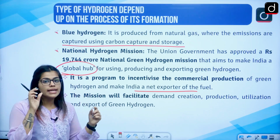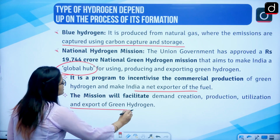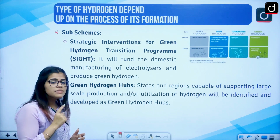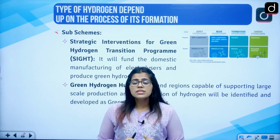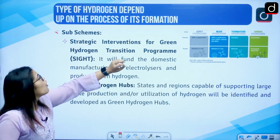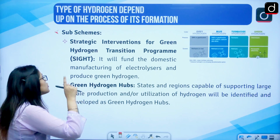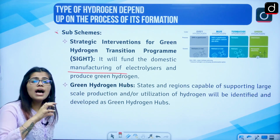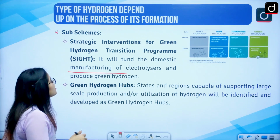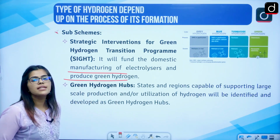We will first of all create the demand, then we will produce, so there will be production, there will be utilization, and then there will be export of the green hydrogen. There are some sub schemes that are associated with it, and the most important scheme here is SIGHT. So what is this scheme? Strategic Intervention for Green Hydrogen Transition Program. This program will fund all the domestic manufacturing, and it will become equipped to create the setup of using the process of electrolysis. So it will fund the domestic manufacturing of electrolyzers and will produce the green hydrogen.